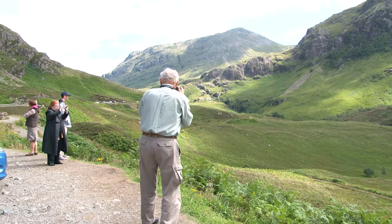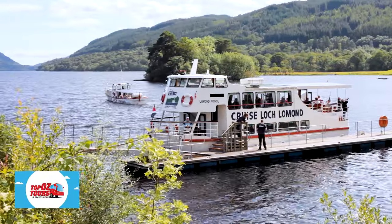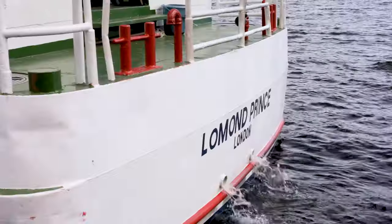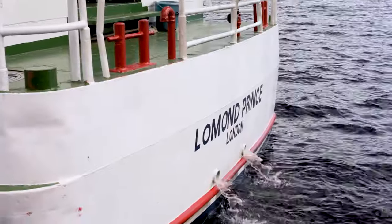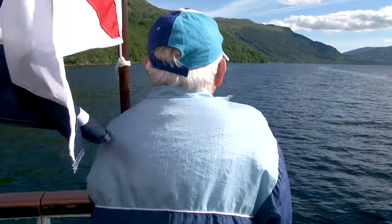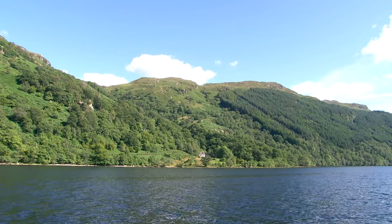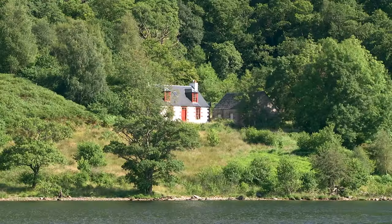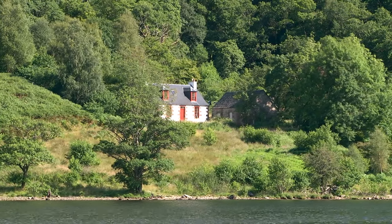And finally, heading south towards Glasgow, where we'll wind up this road trip, there's one final must-see, gorgeous Loch Lomond, part of Scotland's Loch Lomond and the Trossachs National Park. Loch Lomond is the largest loch in Scotland. In fact, it's the largest expanse of fresh water in the United Kingdom.